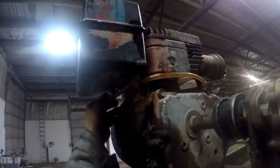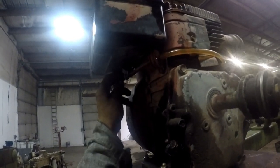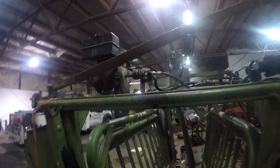Guys, got everything plumbed. Let's make sure the gas is on in this. Yeah, there it goes. I had to pour it, it was clear empty on gas. Old Briggs and Stratton. Let's see if this thing will run.